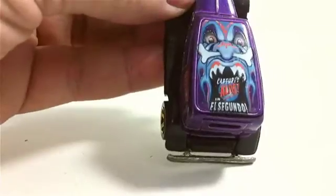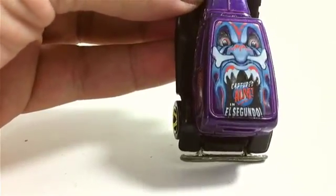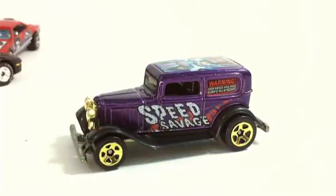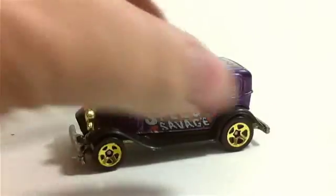This is El Segundo there. Really cool tampos on those. Yeah, it's a weird 5-pack. You wouldn't think that one was a big seller, but I like that. 32 Ford Delivery.